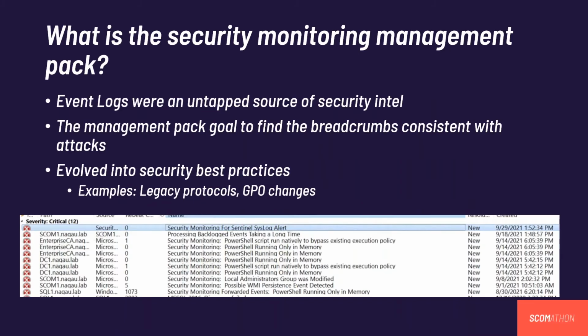So Nathan, talk to us about the security monitoring management pack, because this isn't something new. This is something you already had way before we started talking about this at Scomathon, right?